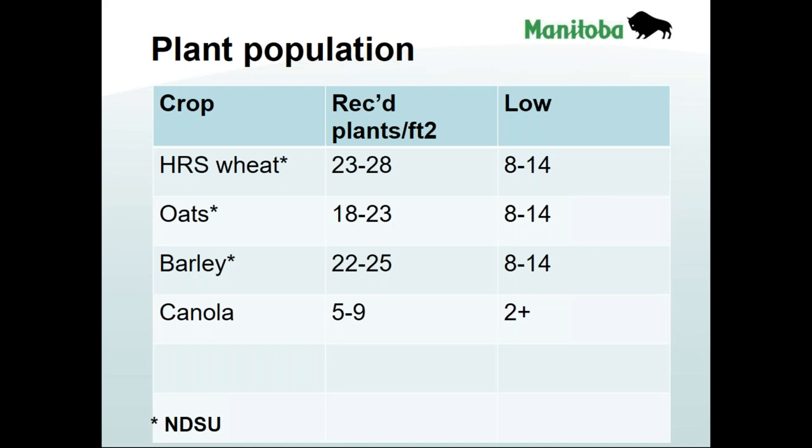And in terms of the low end of the scale, in terms of the plant population where you'd be considering whether you should reseed or not, NDSU suggests between 8 to 14 plants per square foot or 80 to 140 per square meter. You'd be getting into the point where you would be reconsidering reseeding because of plant stand issues and low yield potential.